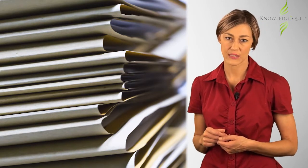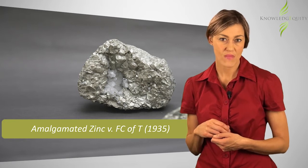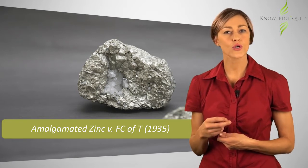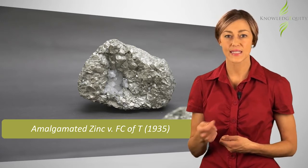When it comes to defining losses and outgoings, there are two cases that provide us with interpretations that we can use. The first comes from Amalgamated Zinc and the FC of T. In this case, the taxpayer claimed deductions for annual contributions made to a workers' compensation fund after the business had ceased operating. These payments were a liability for former employees under the Workmen's Compensation Act of 1920.